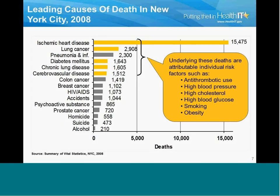So coming from the health department and setting an agenda for what would guide our work, we used some of this information presented on this slide. Looking at the public health causes and trying to identify where to start, we wanted to pick things that would affect most New Yorkers. And you can see here on this graph the top conditions that are leading causes of death in New York City in 2008.